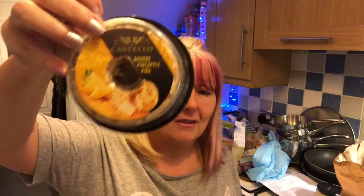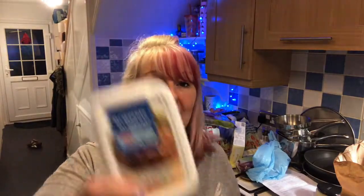To go with a cheese ball thing, I like this. This is really nice. It's really moist and it's very sweet because it's pineapple-y. It looks like it's a pineapple ring in there, but it's not. We also have some pate. Hope that's gluten-free. Yes, it is gluten-free. I think that's what Nathan's having for his starter.